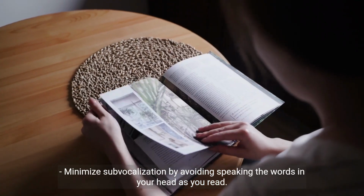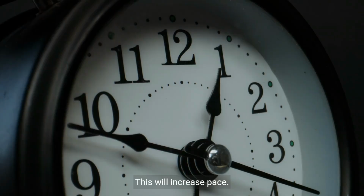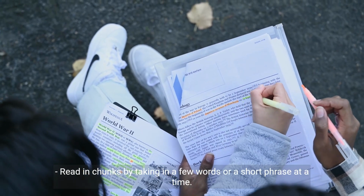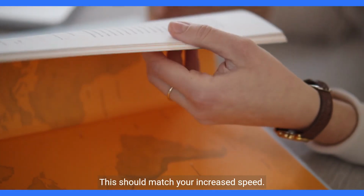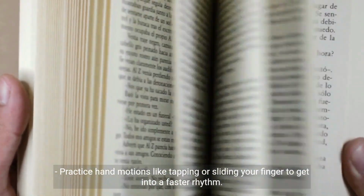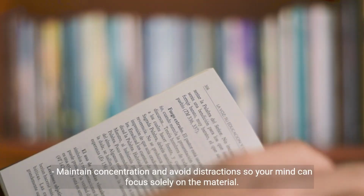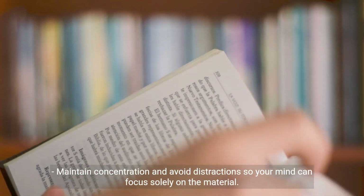Minimize subvocalization by avoiding speaking the words in your head as you read. This will increase pace. Read in chunks by taking in a few words or a short phrase at a time. This should match your increased speed. Practice hand motions like tapping or sliding your finger to get into a faster rhythm. Maintain concentration and avoid distractions so your mind can focus solely on the material.